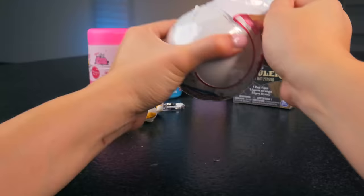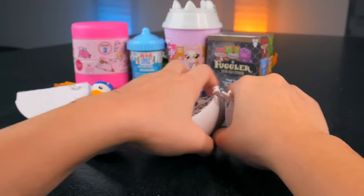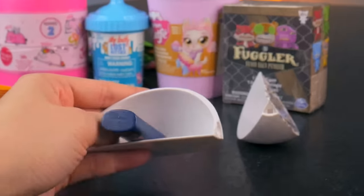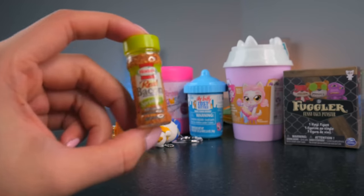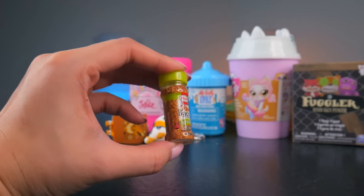Ooh, Rippy Strip. I love mini brands. Mini brands are the only ones that care about me. They're my friends. Love it, love it, love it. Bacon crumbles, and bacon crumbles, and bacon crumbles. Oh, these are bacon sprinkles. Excuse moi. These are 40% less fat.